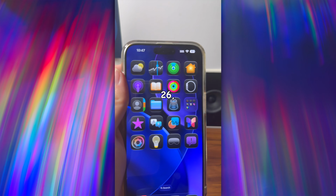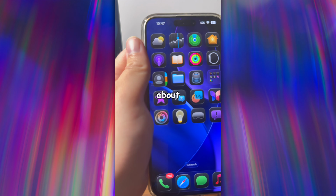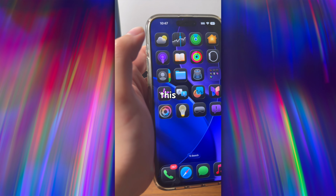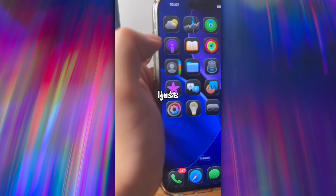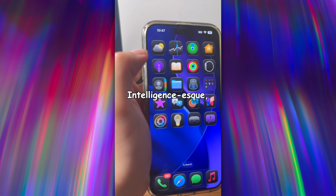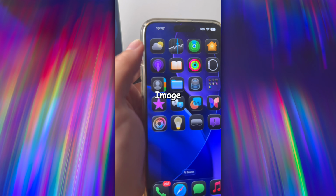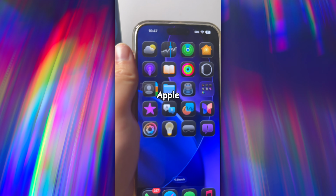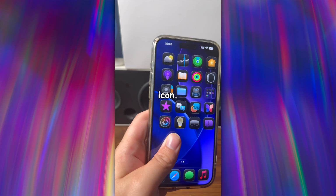With iOS 26, Image Playground has received a brand new icon. And I don't know about you guys, but I prefer this Image Playground icon over the old one. It just looks better, more Apple Intelligence-esque, if you will. As you can see, it has the little Image Playground bubble with the Apple Intelligence logo. So yeah, I prefer the new Image Playground icon.